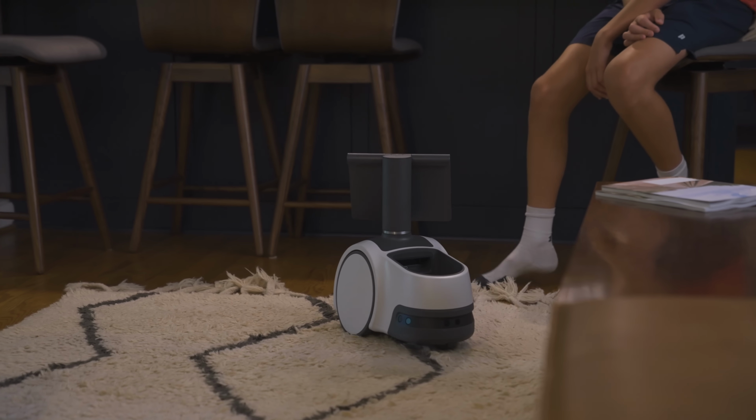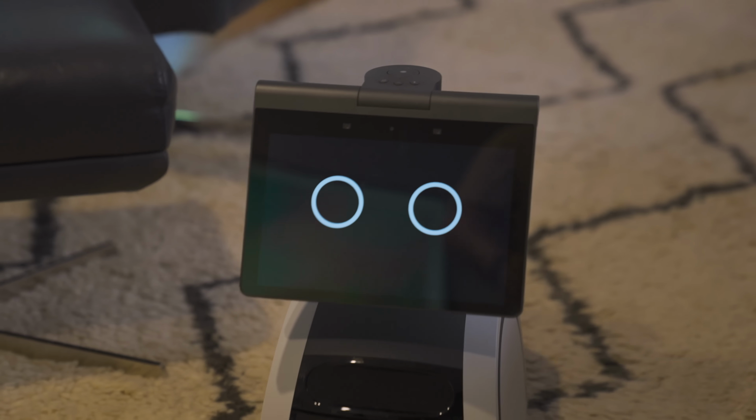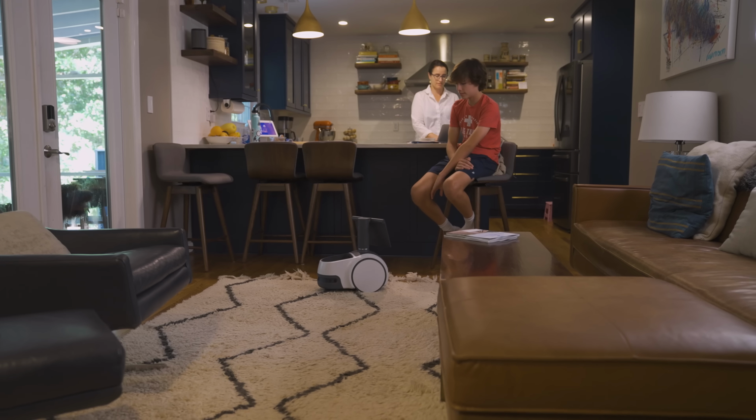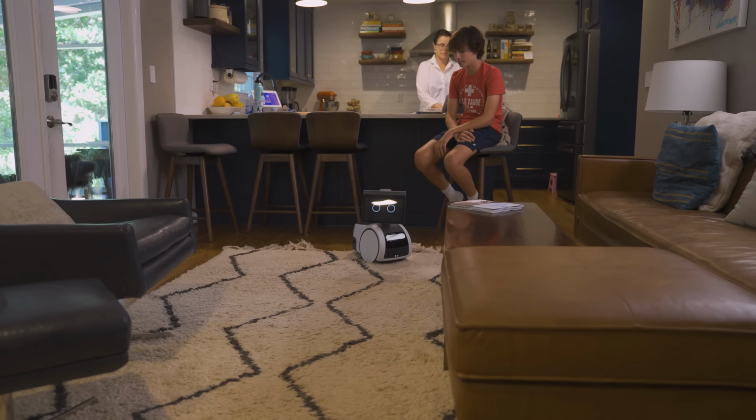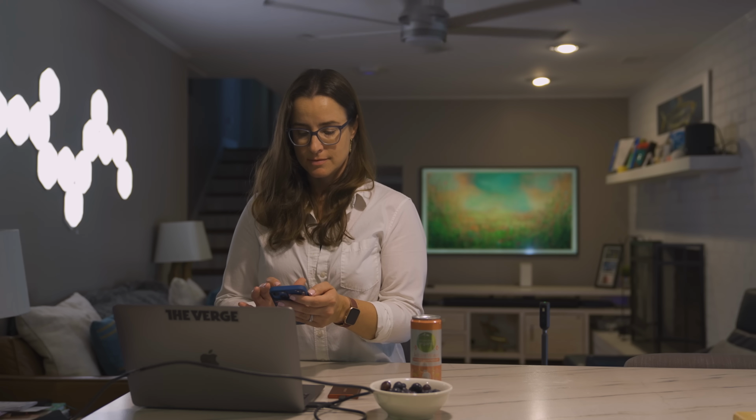The things Astro does better than Alexa are limited, but they do exist. When you set a timer or a reminder, it will come and find you to deliver it to you. And after we taught it to recognize every member of our household, it was somewhat useful in tracking them down, as long as they were on the right floor. But here is where Astro was most useful to me, as a smart home camera.